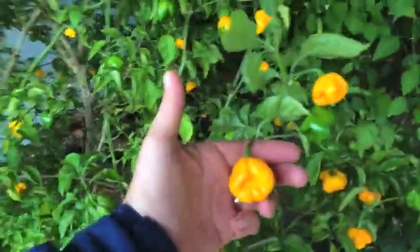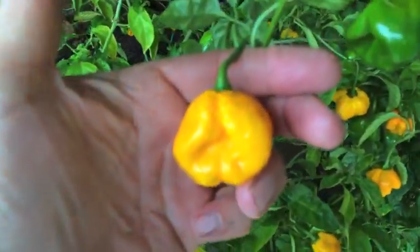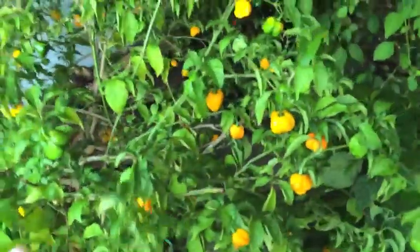I promise these are nice. These aren't like the other ones I sent you a few weeks ago. These are nice. This is my 3-year-old Bhut Jolokia. I cut it way, way, way back because it was flopping over like they do. I didn't want to prune it for the contest. I just couldn't do it. As you can see, it's covered with flowers.